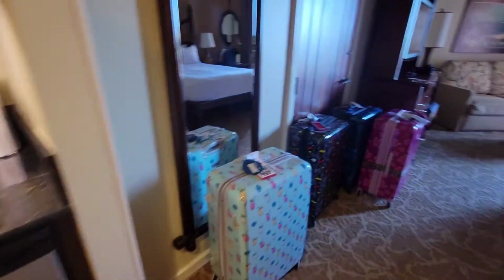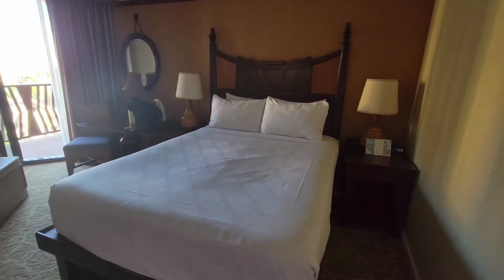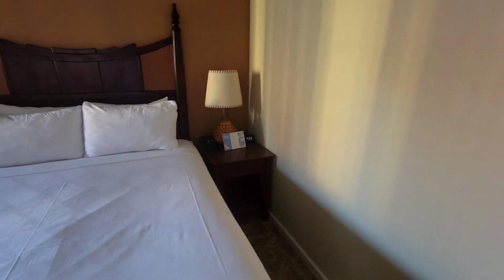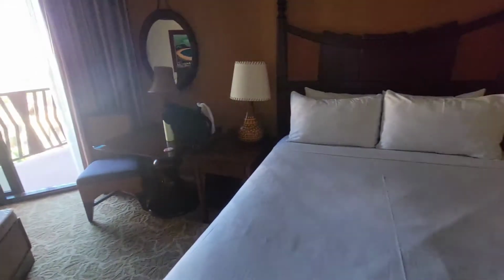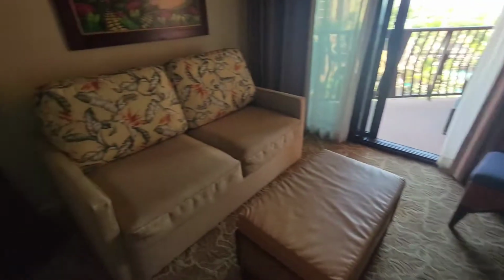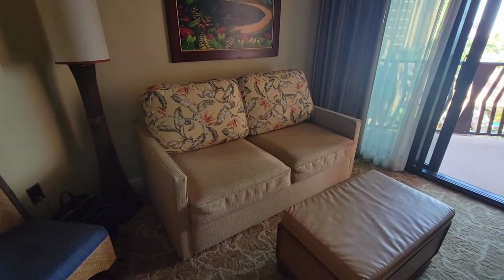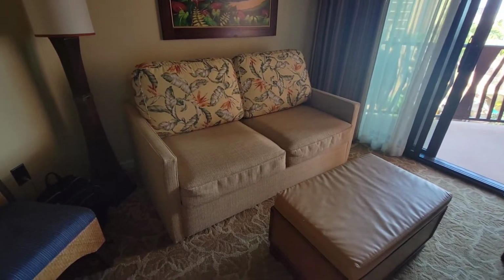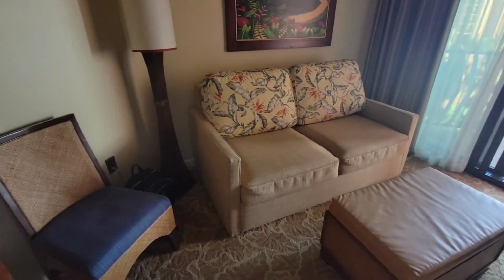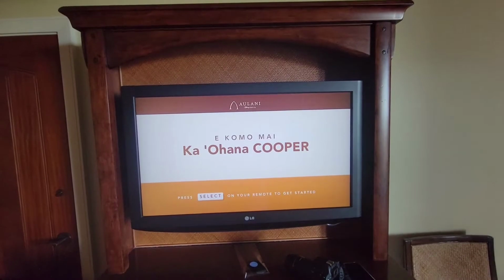Jump right over here. Like I said, it is a studio, so we have one queen bed, little nightstand over here, a little table over here with another nightstand. Now this right here is a sofa bed, so it turns into another place where your guests can sleep. It's a really nice touch right here.